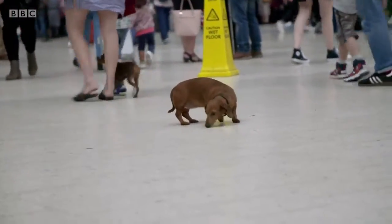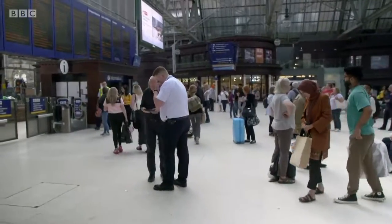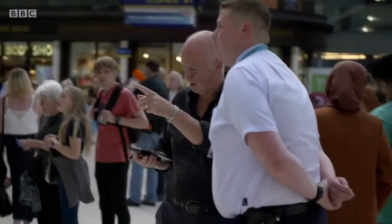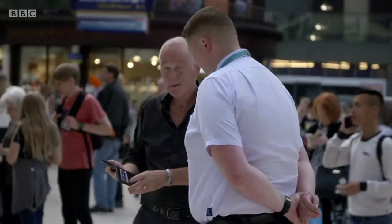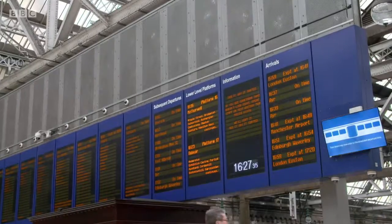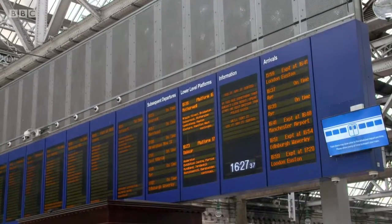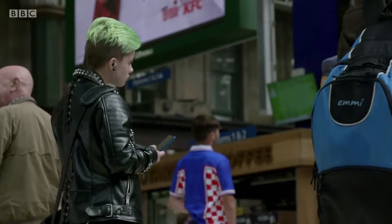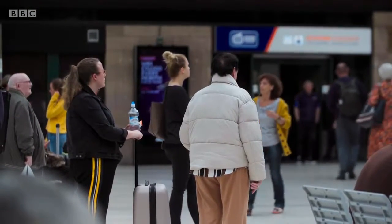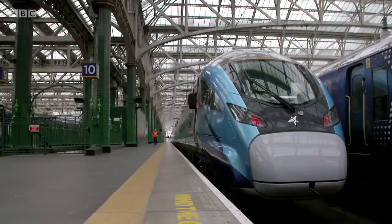Yes, sir. See the 1709 Transpennine, it normally goes from which part? Because sometimes it goes from the 1. Usually it goes from there, but it's not going from anywhere tonight. It's cancelled. The 1709 is cancelled. It is. Today's flooding has restricted the number and speed of trains allowed to travel, meaning some services are still facing disruption.